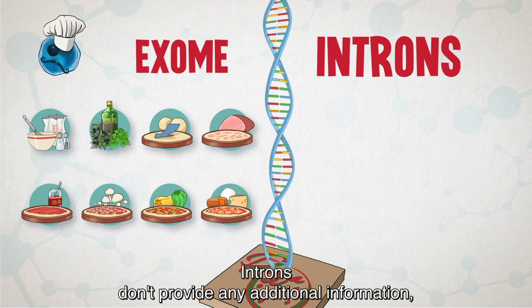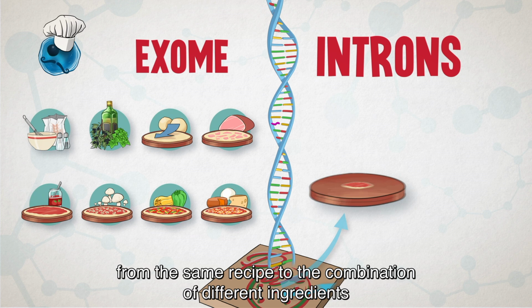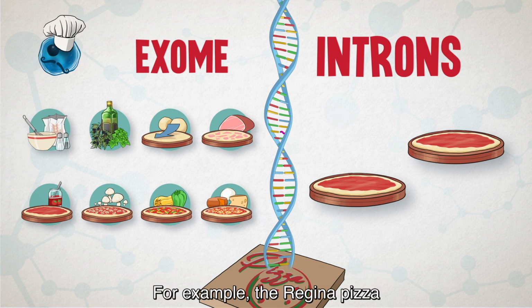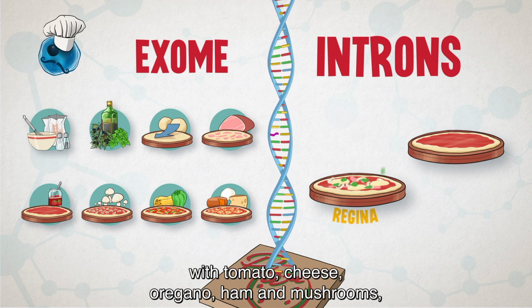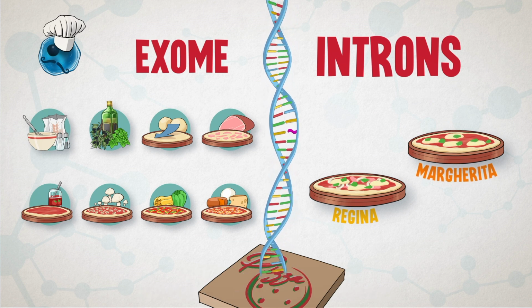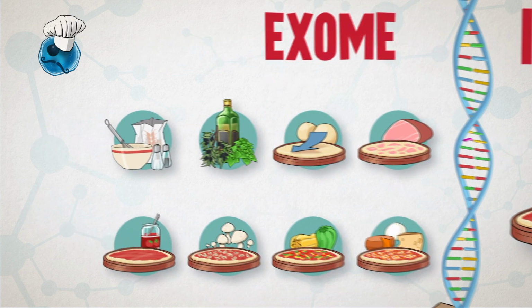Introns don't provide any additional information, but they do contribute, from the same recipe, to the combination of different ingredients and thus to the making of several different pizzas. For example, the Regina pizza with tomato, cheese, oregano, ham and mushrooms, or the Margherita pizza with tomato, cheese and oregano. Different combinations that our tissues require to function properly.